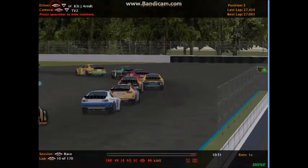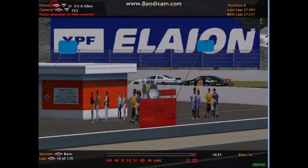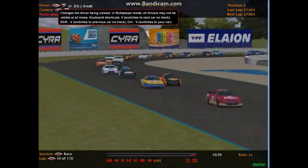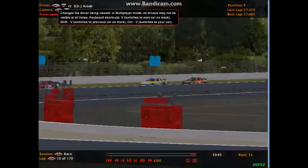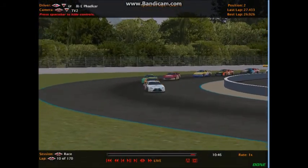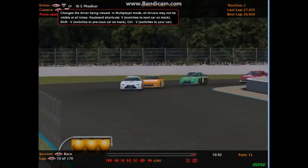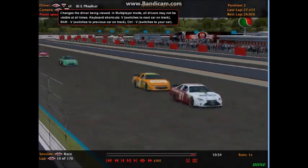John Hart made a pass on the outside of DJ Curtis here. However, Curtis is going to try and fight back on the inside, coming out of turn 2. Just gotta keep trying on this track. This track, like I said, isn't the easiest to get by, as now it looks like Padkar is looking to set up Angel for the lead of this race. So it's all very patience-oriented, this track is. You've got to be very patient with what you're going to do here.